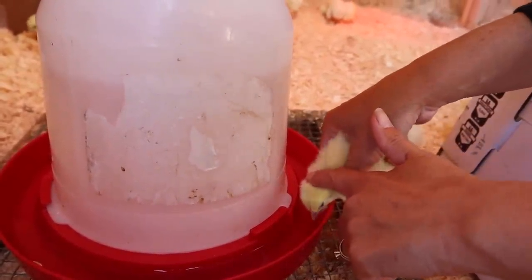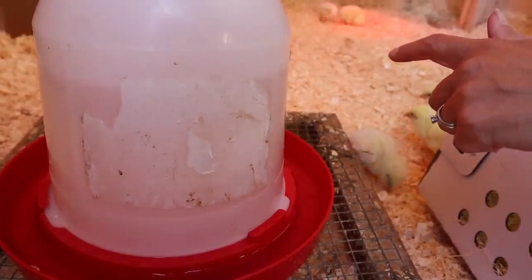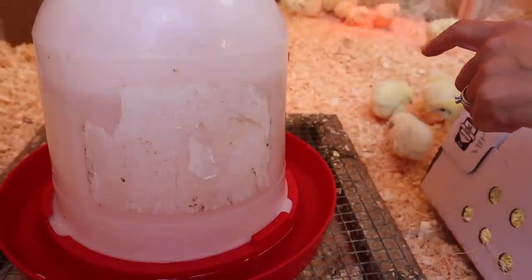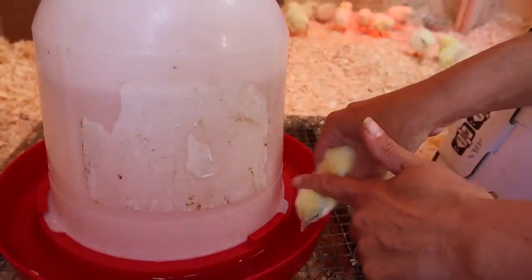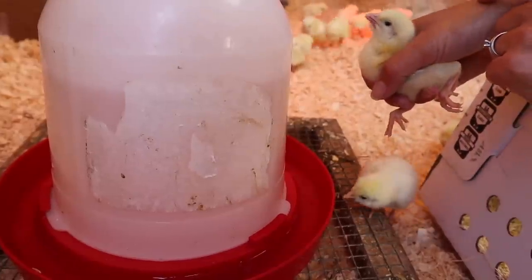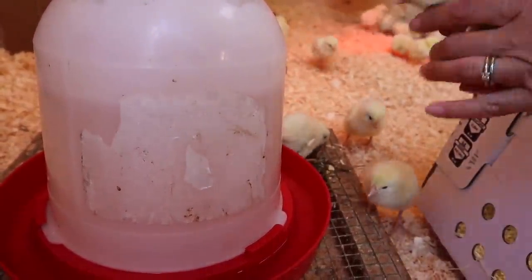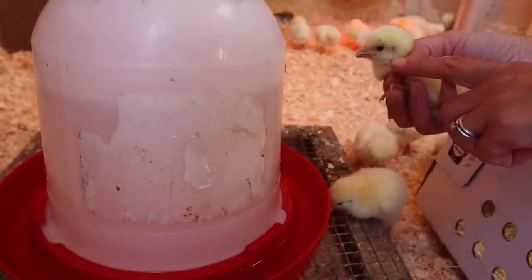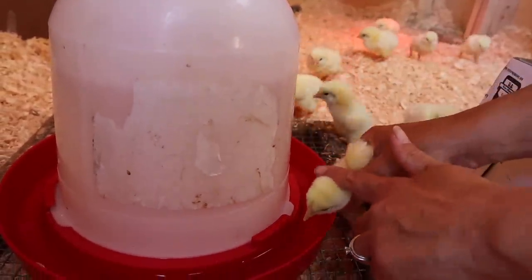So the chicks are hatched and they're shipped out the same day, and the yolk sac makes it so that they don't need to eat or drink for, I believe it's 72 hours. You don't have to dip their beaks into water. We just like to do this to make sure they get a drink and then they know where their water is. You get to see each one though too.